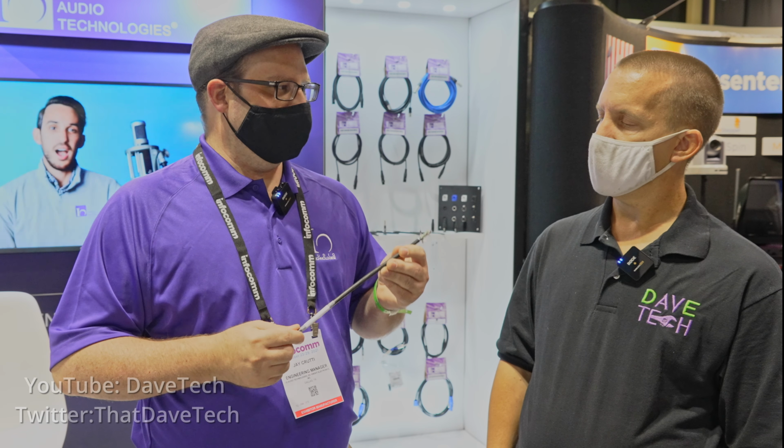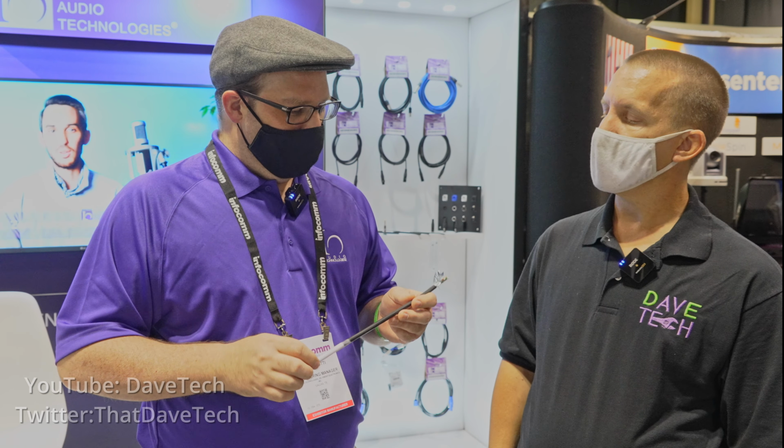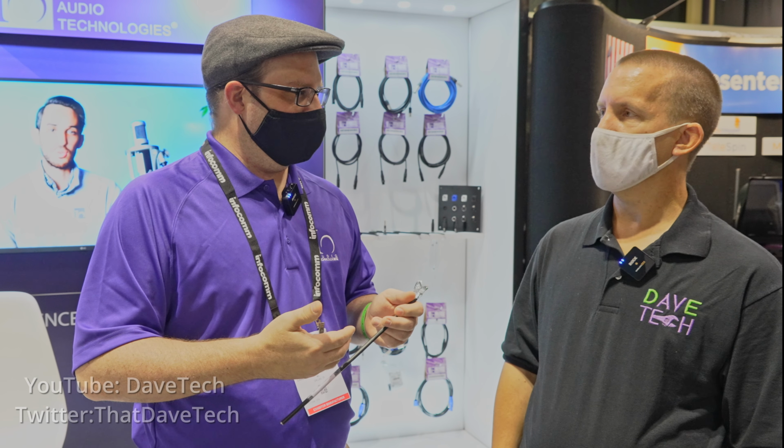So one of our new products we've got here at the show is this. It's a Category 6 network cable, but it's got two key improvements to it. One is the jacketing. If you're familiar with plenum rated cables, which plenum is supposed to be kind of a high standard of flame retardancy and safety for installation of Cat 6 cable.